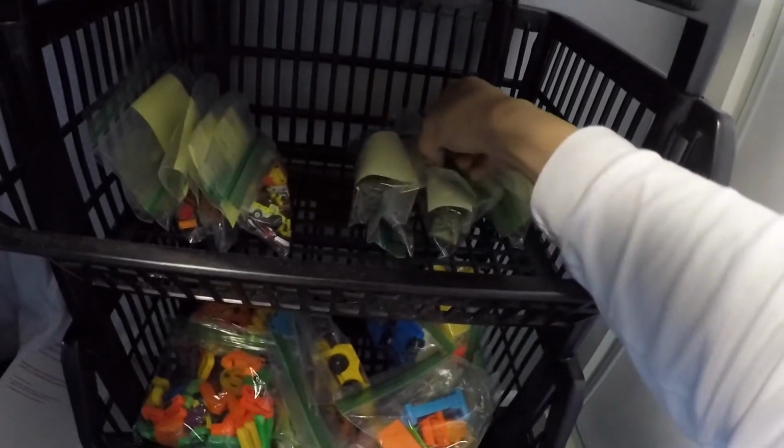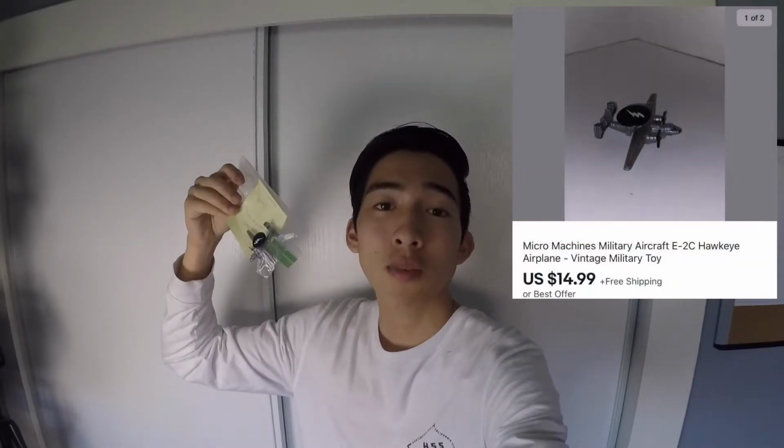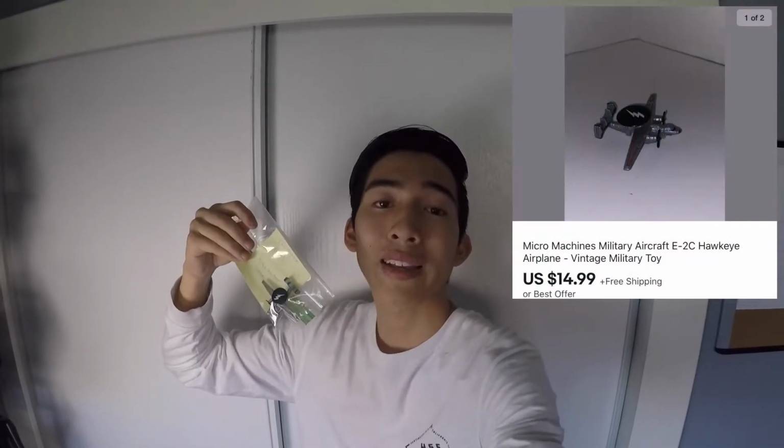Alright, next up we're gonna go down here and pull a single micro machine, this one right here. This thing came from my very first micro machine buy. I found these at Savers, and this is what started my Mercari obsession of sourcing for them. It only cost me 32 cents and it sold for full asking price of $14.99 with free shipping. It's pretty crazy that just one plane can go for $14.99, but I've been telling you guys, micro machines are the way to go. There's a lot of people out there looking for them.